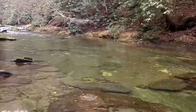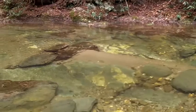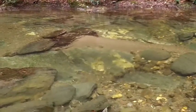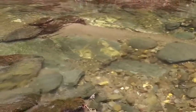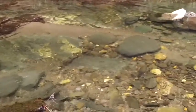Moved upstream a little bit to a little calmer stretch of water. See quite a lot of bedrock showing in the bottom here, and right out across from me is a rather massive quartz vein crossing. Probably barren, but you never know. It runs across right here underneath me and goes back underneath the gravels. I'm poking around in here. I got one pretty good flake out of the last pan, so I'm going to keep at it in here and see what happens.